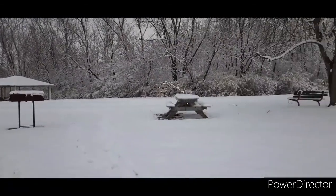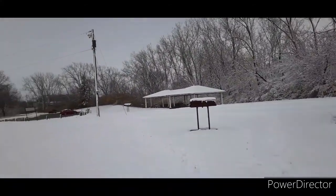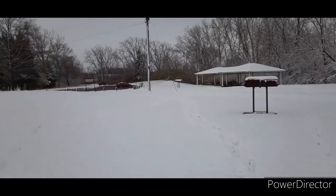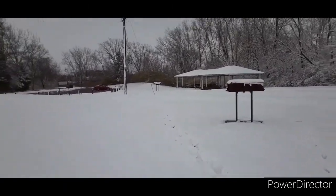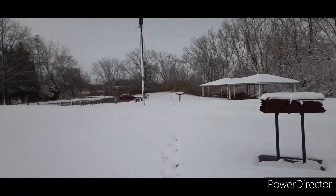I'm just a little cold to be going up that other hill over there or around this one. I wasn't really prepared to come out here today. I just, last minute decision.